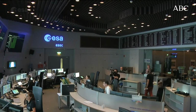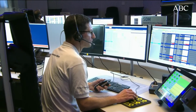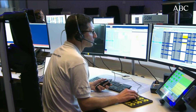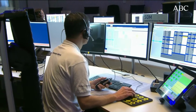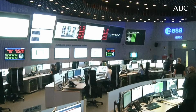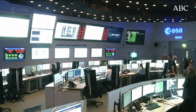Guys, I'm going to let you decompress just for a second, and we're going to just quickly look back in the main control room where we can have a look at all those people working really hard. You know, I mean, talk about a roller coaster. When we look round we could see some of those really stressed faces, and then suddenly it turns into absolute elation. So now I'm absolutely honoured to welcome Joseph Aschbacher, the Director General of the European Space Agency, to the set.